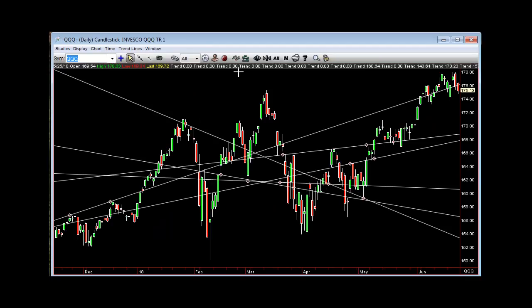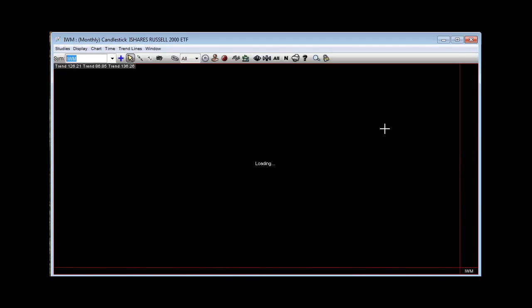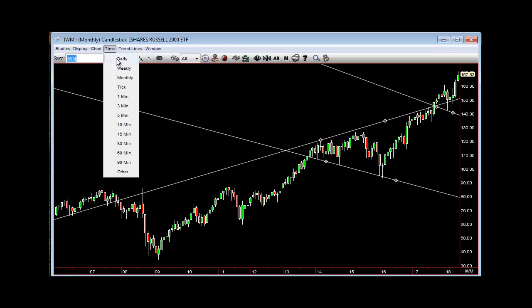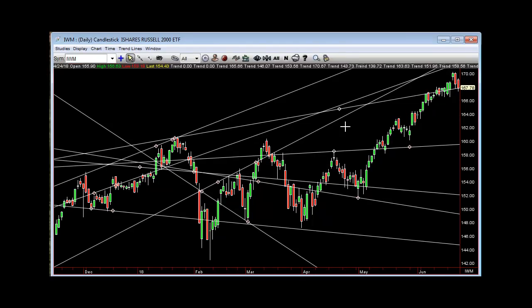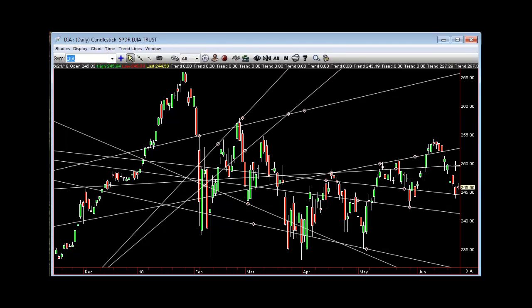QQQ got a little higher and gets up into there, so a little better, because you can see on the monthly at least here taking out the highs. And the small caps we know are much higher, but then drying up here again. All right, so the broader averages are doing a whole bunch of nothing. If anything, the diamonds were the weaker, right? Dow Jones dropping in like this.